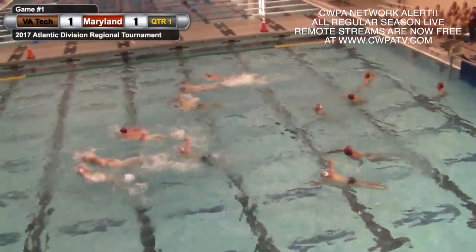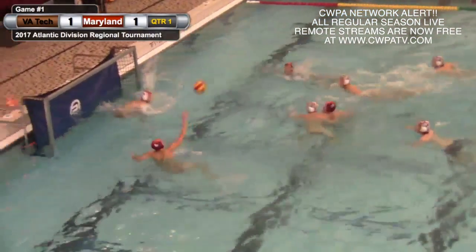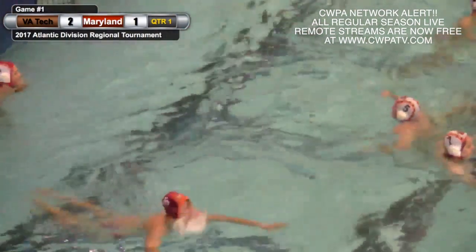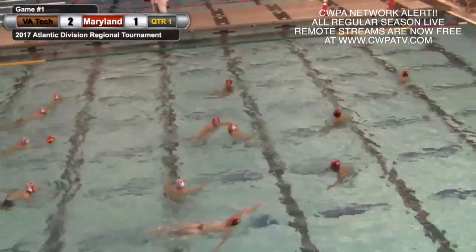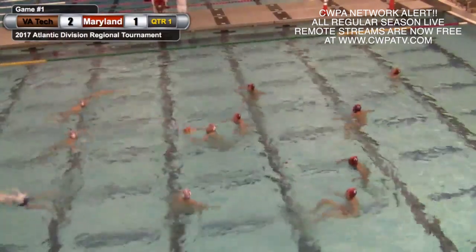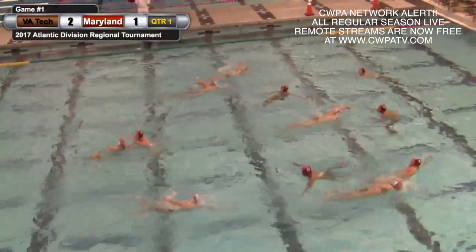And that's going to be taken care of by the Hokies going right to left. Now we'll outlet it to the 5-meter area. The Hokies in the dark caps will fire. Oh, good move. Boom! Shakalaka. Virginia Tech 2, Maryland 1. That's a goal by Doug Brown, Cap 6. And the Hokies have the first lead of the contest. About halfway through the first quarter, it's 2-1 Virginia Tech in the dark caps over Maryland in the white.